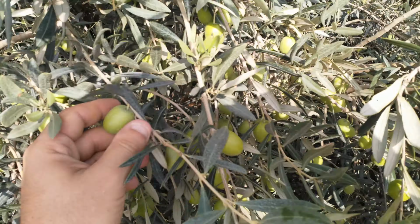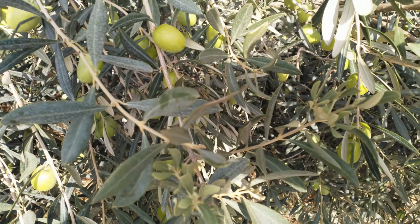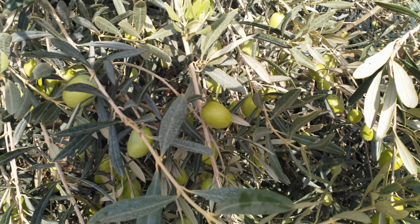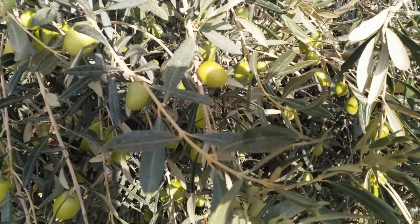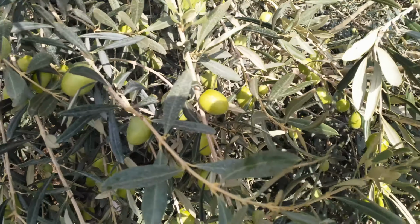And then there are these, table olives. These are used for consumption. Usually they are processed with brine or salt or even oil. And then normally after 3 to 6 months, you can eat them.